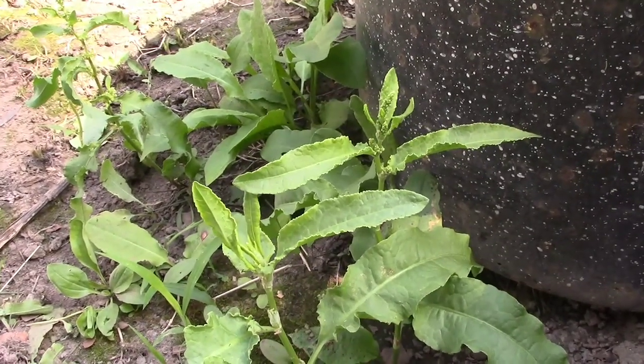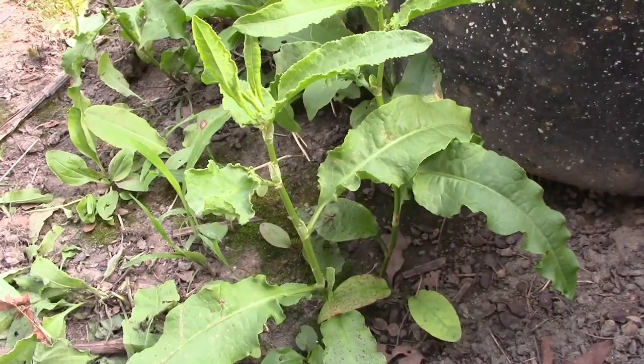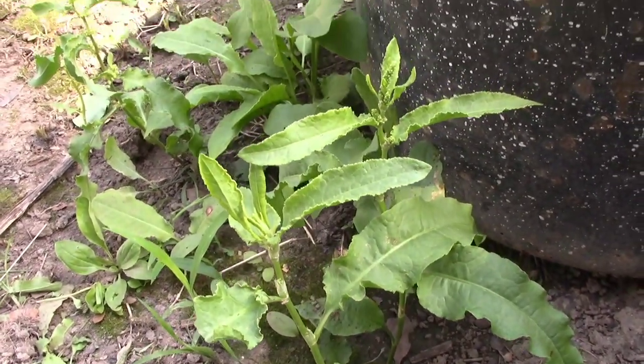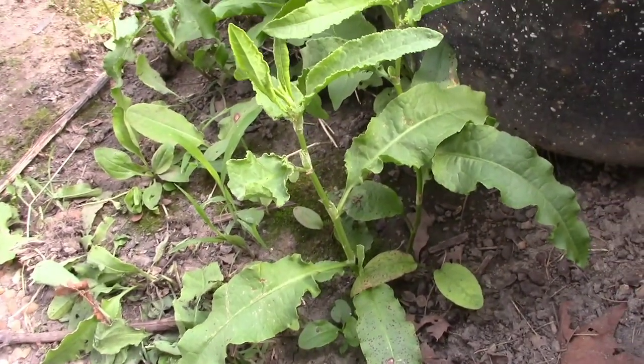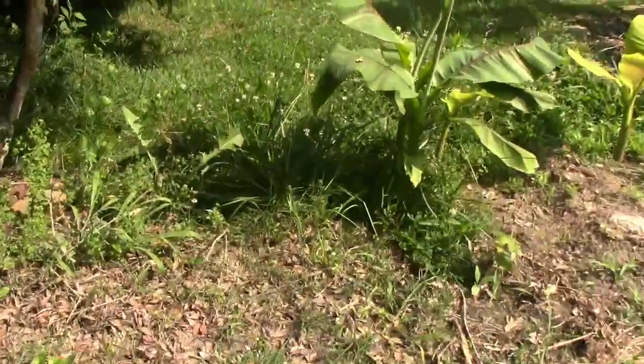This is dock. This is safe to feed to your rabbits. If you get this in your yard, it's almost impossible to kill without an herbicide. I just try to keep it cut back and don't let it go to seed so that it won't spread, and it's safe to feed to the rabbits, so I just feed them as much as they want.